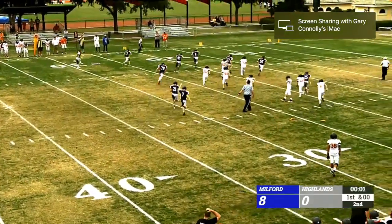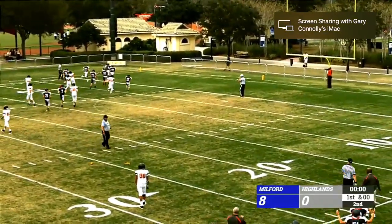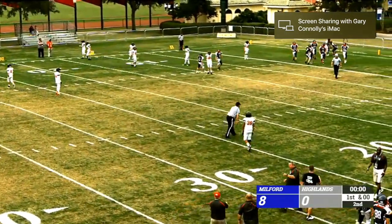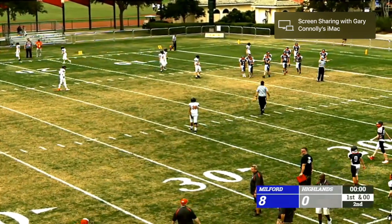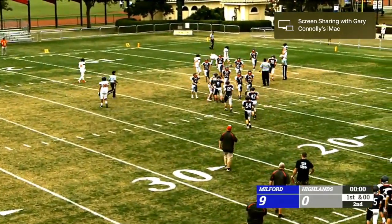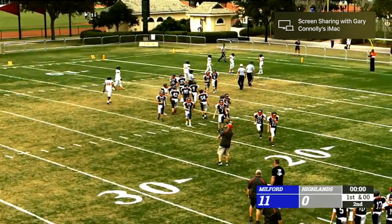Flag on the play, and look at number 3, he's looking for the end zone. Touchdown, I don't know if it counts. Let's see where the flag is. Timeout called on the field with 1:01. Oh, the penalty is declined, and that'll be another touchdown for the Eagles. What a wild second half, second quarter.